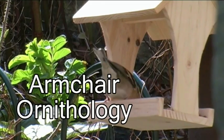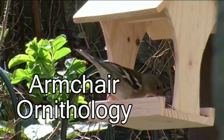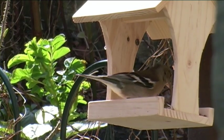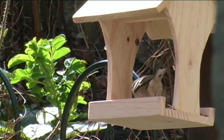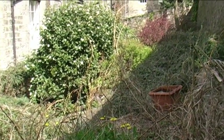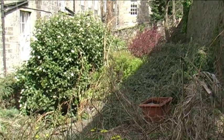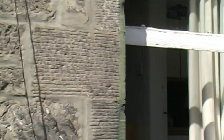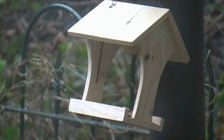After watching Tony Kingdom on TV filming wildlife on his bit of land, I was inspired and went out and bought a bird feeder from the pound shop. This is the bit of land at the back of the flat in Edinburgh that we call a garden. I positioned the feeder where I could see it from the window, set up the camera and waited.